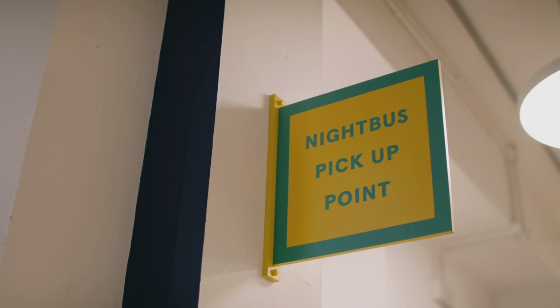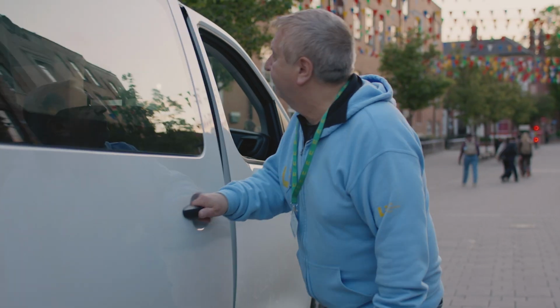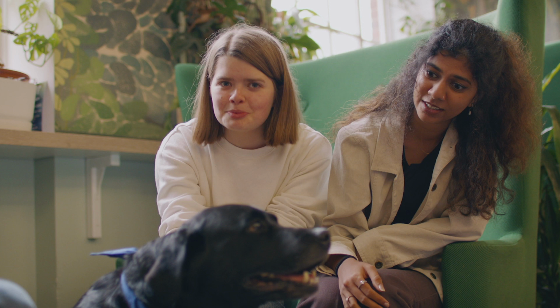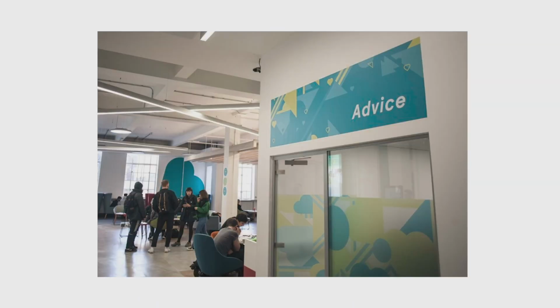The screen shows the University Night Bus Pickup Point sign, and the night bus driver sat in his van, before opening the side door to appear. The night bus gets you home safely after a night out. Students Phoebe, Sanjana and Clara are sat in the Leeds University Union with 2 support therapy dogs, before we see some images showing some of the various support facilities the Union offers, such as meeting spaces and quiet spaces for one-to-one chats. And student support services are always on hand if you're ever feeling wobbly.